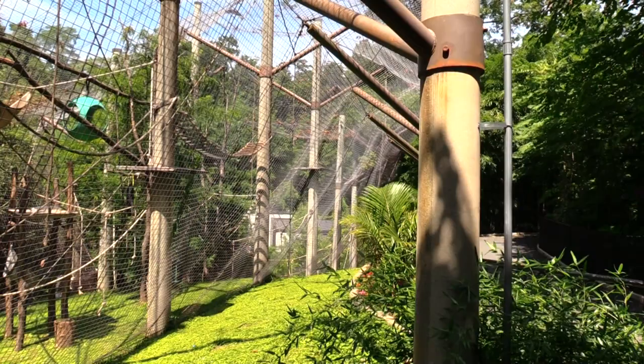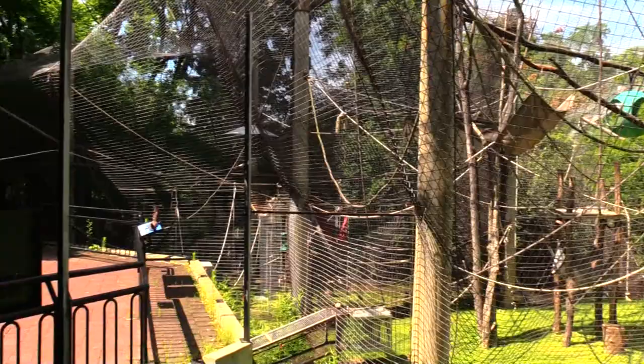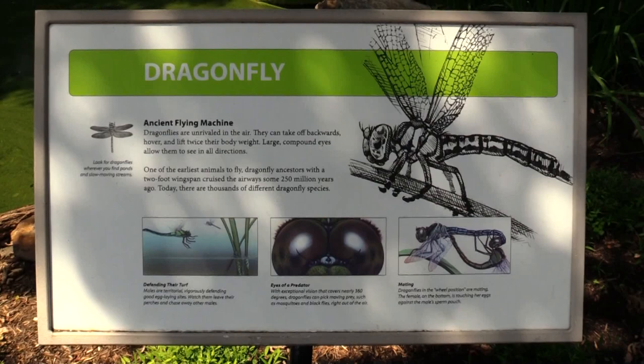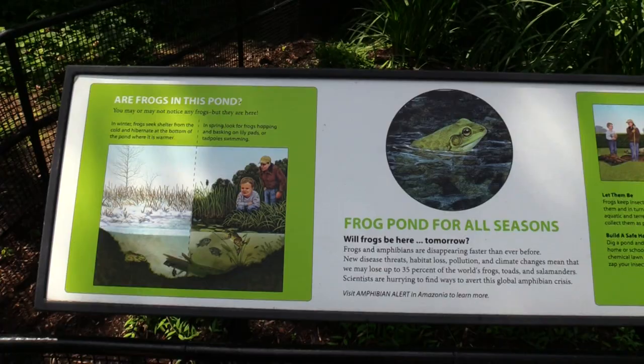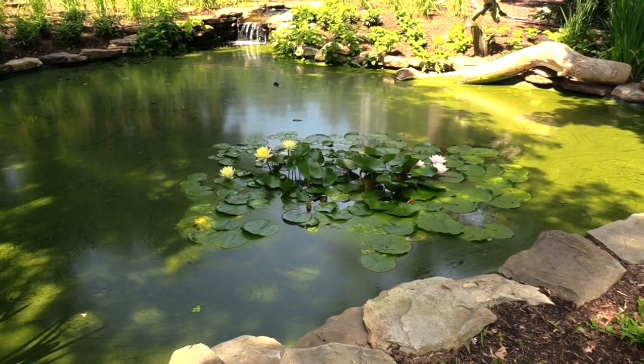All right, so just like human beings, these animals are susceptible to the virus that is going around. So do you have some precautionary measures in place so you can't get too close to them? Got a dragonfly. It's a frog pond for all seasons. I'm sure there's some ribbits in here right now.